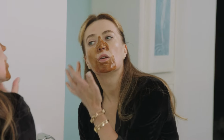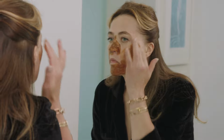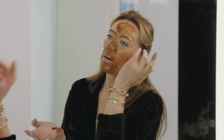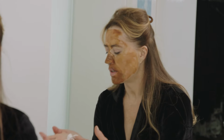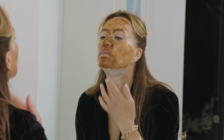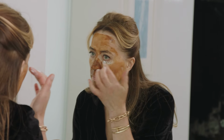For the rest of the face, I'll use a mix of Masque Vivant and VAPO2. Masque Vivant alone is super lifting, and I want this area to be very lifted. For the neck, I'll use VAPO2 alone, because that's where I need extra hydration. Then the same VAPO2 can go around the eyes.